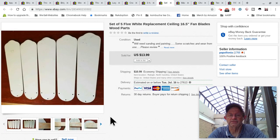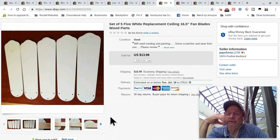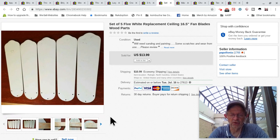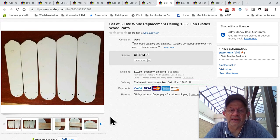Fan blades. We talked about these fan blades before. I get them for nothing at a thrift store across the street from a gas station. They're in a free bin, free shopping carts that they have out there. I'm not buying them, so I grab them, and I put them in my car, and I come home, and I take pictures of them. Still not costing me anything, so I don't make a whole lot of money off of these, but I'm not paying anything for them. I make about $13 on these usually when I sell them.